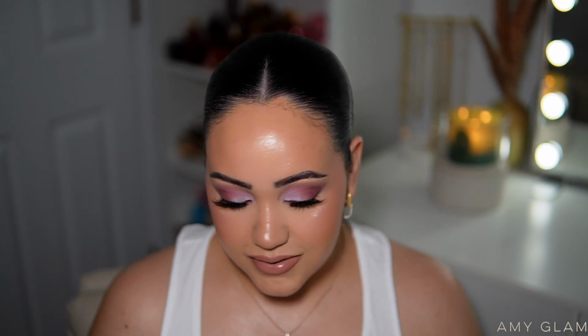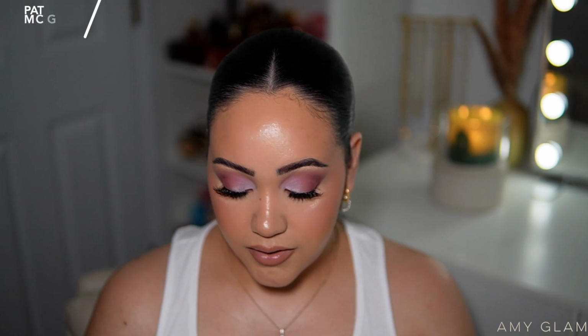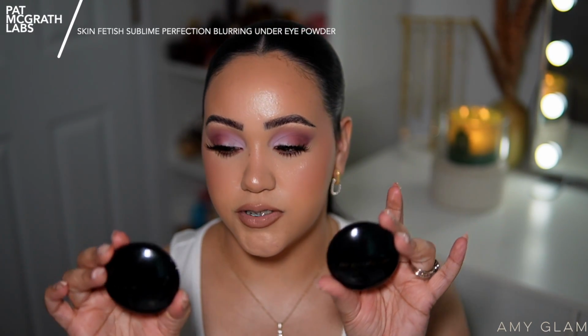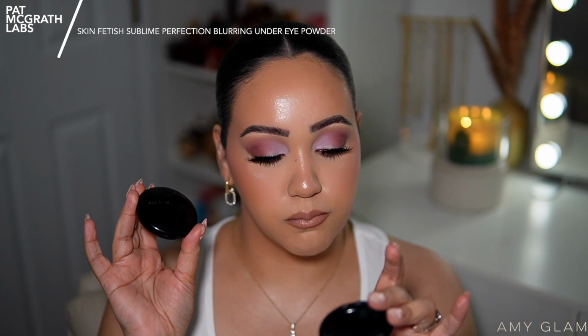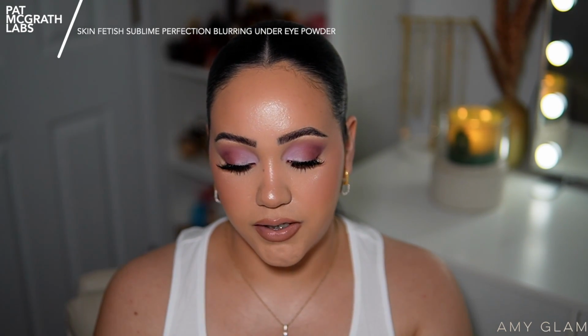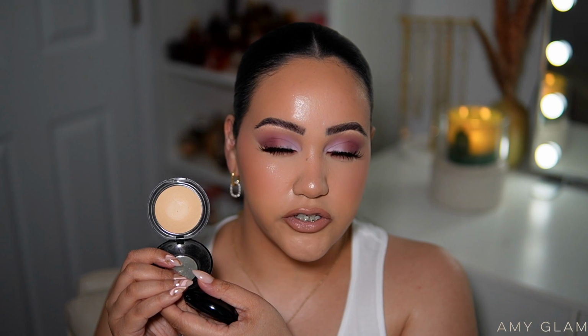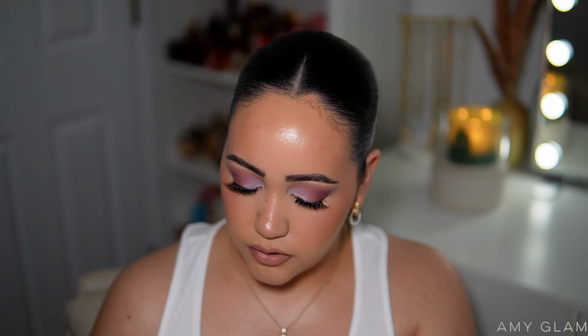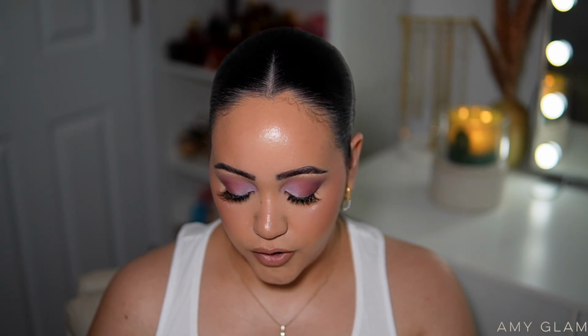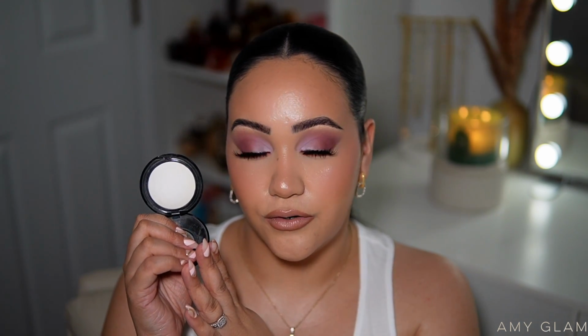We got 2 more products and we are done. So lastly, I have a powder that I have been loving for my under eye area. This is the Pat McGrath Labs Skin Fetish Sublime Perfection Blurring Under Eye Powder. I have it in the yellow shade, which I don't reach for too much because I feel like this one is sometimes a little dark for me, but I reach for the translucent shade all the time.